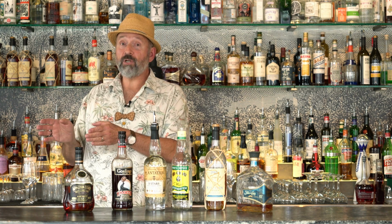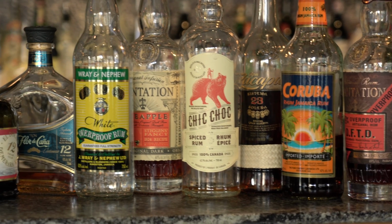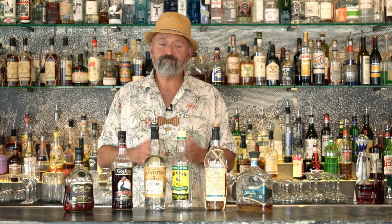I go to buy whiskey, I've got the Scotch section, I've got the rye section, I've got the bourbon section. But when I go to buy rum, it's all over the place. Would it not make more sense to have a Jamaica section, for example, or dark rum, or a pot-stilled rum, or a long-aged rum? How do we define how we should categorize our rums? It's a difficult question.